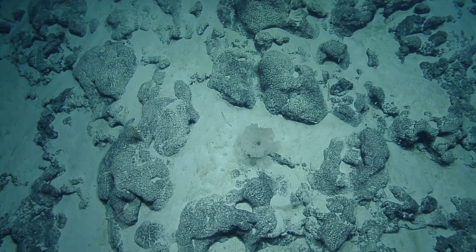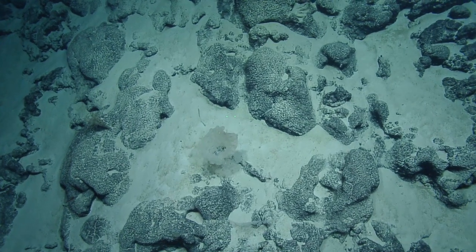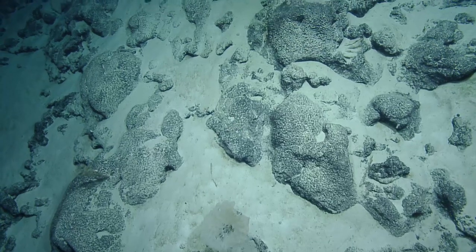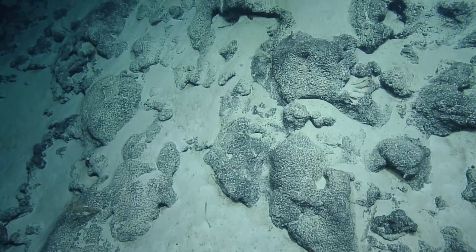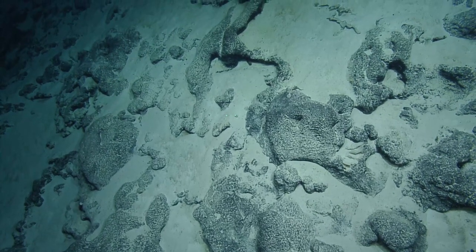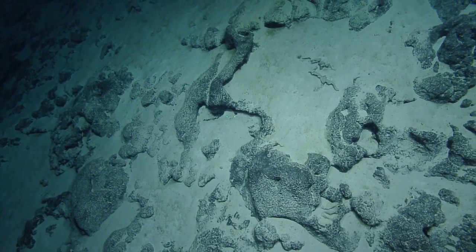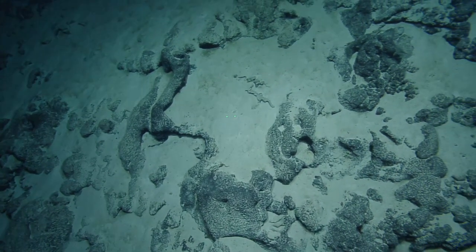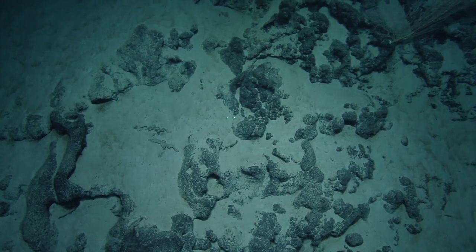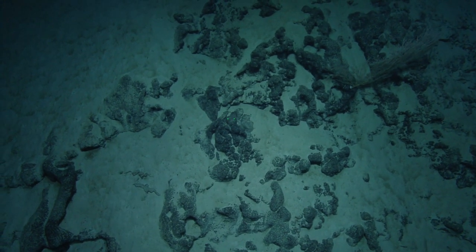This looks like the same sponge we sampled a few minutes ago. Not the same individual, but the same genus, at least. And then there's a giant coral to the right. And the DSC can. Now I have data. Can we take a close look at that, please? Nav data.